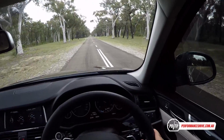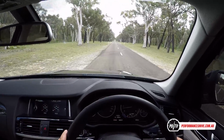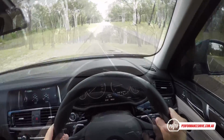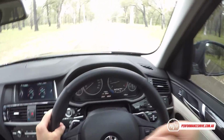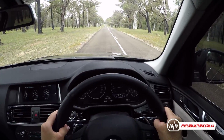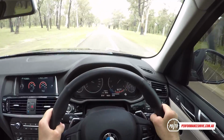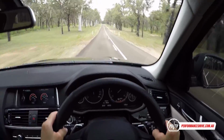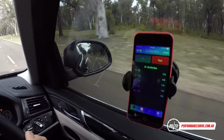So the X3 does come with launch control, although I don't think it does anything in this car. If it was rear-wheel drive, it might sort out wheel spin or something like that, but it doesn't actually, as far as I know, do anything. So just put your foot on the brake. I'll hit start on this actually. Put your foot on the brake, dial up the revs, then release the brake, and the launch control sorts it out, although there's no wheel spin anyway. That's 100. So that just did it in 5.8 seconds.